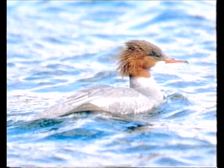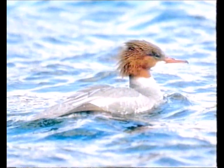Also, the white wing panel lacks a dark line through it, and the bill distinctly droops down at the tip instead of being swept up. The crest on this bird is unusually shaggy for a goosander. A neatly hanging mane is more typical.